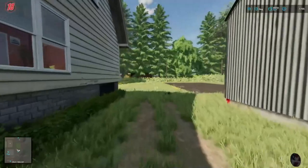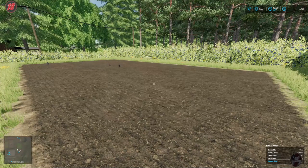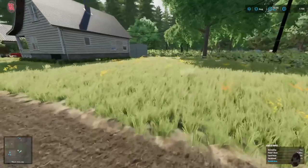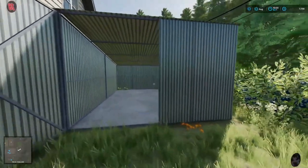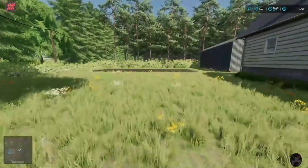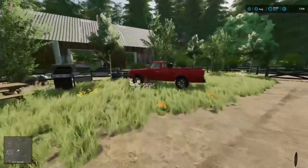Alright, so. We got us a field. It's 0.08 acres. As we come into town with barely anything in our pocket. Of course, there's nothing in the shed. Why would there be anything in the shed? It'd make it too easy for us. Alright, so looks like all we got is what's on our back and the truck.